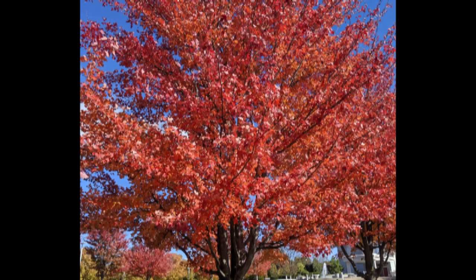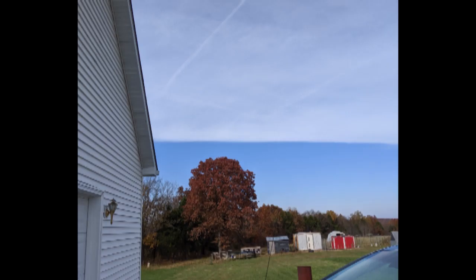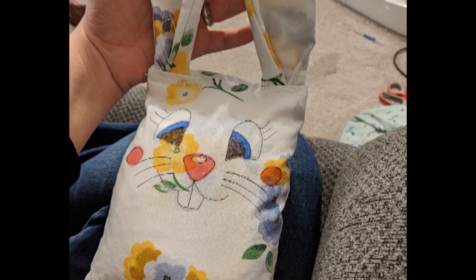So one thing I really love about Missouri is how gorgeous it is when it's fall and winter. And my kids have been learning how to draw some more, but this fall and winter with the leaves changing and everything beautiful.